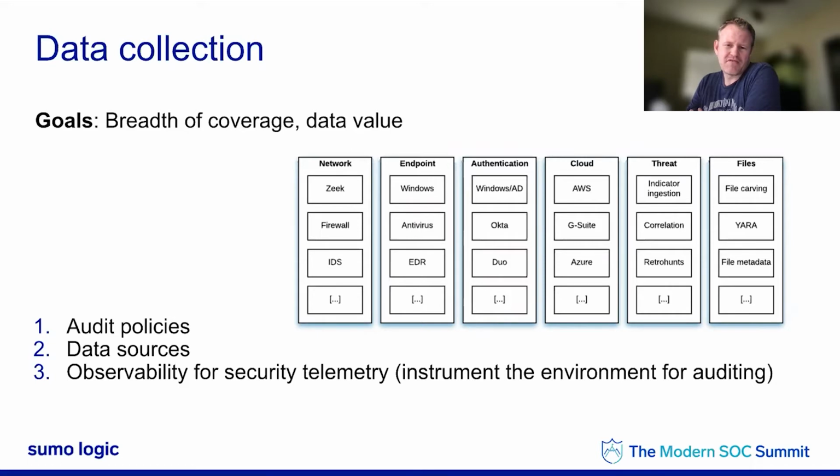The way to start out with this is to identify what our audit policies are. Each one of these systems and each one of these classifications has specific audit policies tied to it. Some of these audit policies may be disabled by default, and it helps to enable them. An example of this is in Windows, the process creation logs are part of the advanced audit framework, and those need to be enabled through a group policy.